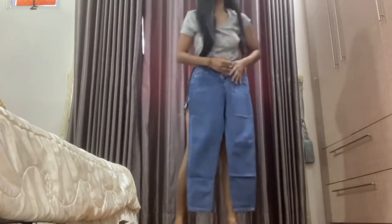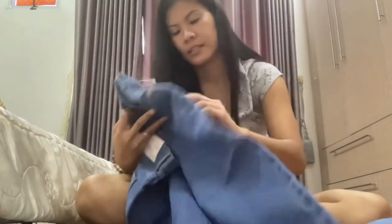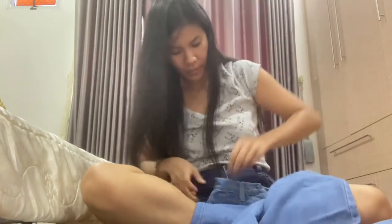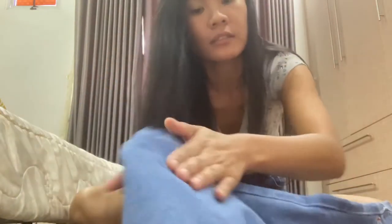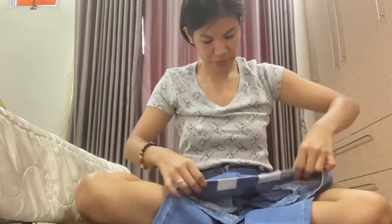Kasi parang ayoko na talaga yung mga fitted. Let's try this one. Ayan, so this one, Zara inspired. It has real pockets pala talaga. And actually it feels real for its price. Kung real, ano ba yan? Tapos, ayun, Zara denim. So, this one, the first one.